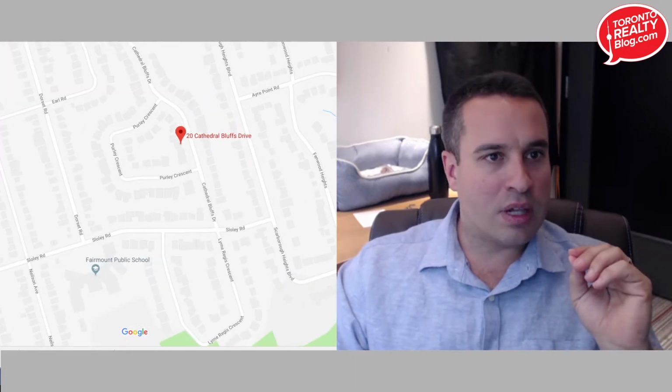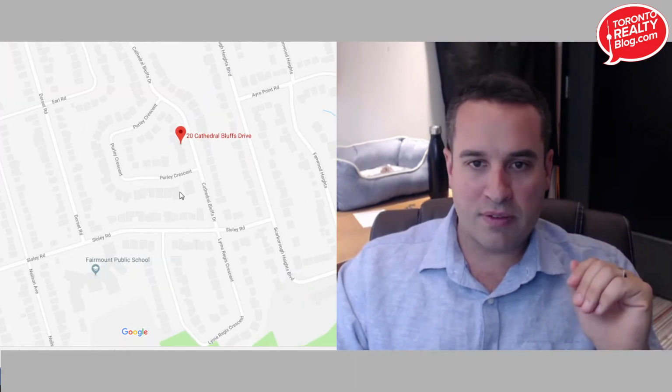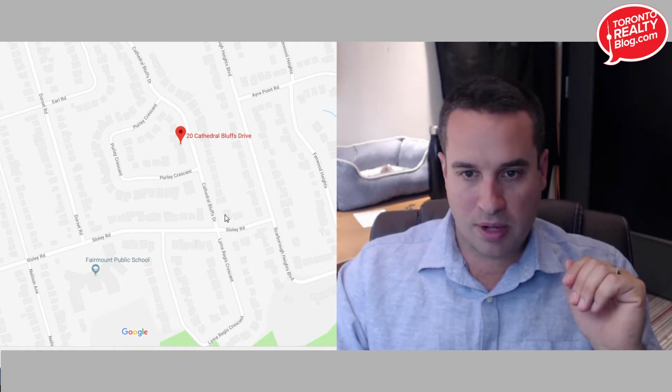I didn't show you the map for the last one. Oh, yeah, because it was on Cathedral Bluffs, same idea. So 50 Cathedral Bluffs was basically right down the street. So this one, and we'll go right to the photos. I like to look at it from the outside. It is a smaller, can you believe it? Smaller. It's only a 45-foot lot. God, 128 feet deep. But look at it from the front. It's beautiful. Nice bricked pathway here.